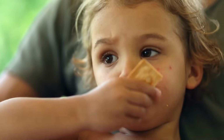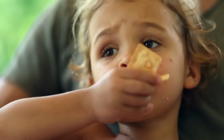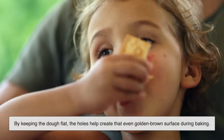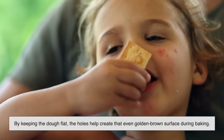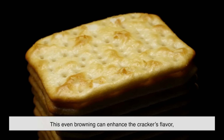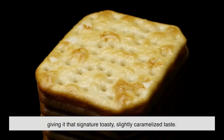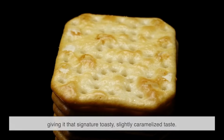Beyond just shaping the texture, docking holes can also impact the way a cracker tastes. By keeping the dough flat, the holes help create that even golden brown surface during baking. This even browning can enhance the cracker's flavor, giving it that signature toasty, slightly caramelized taste.